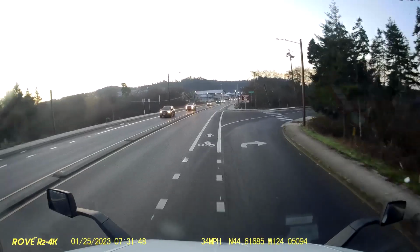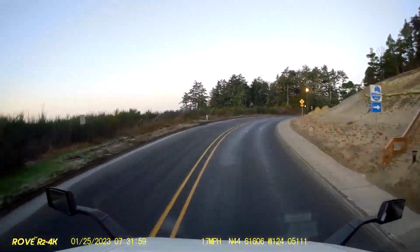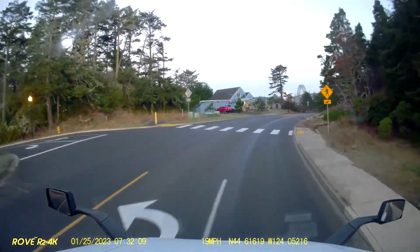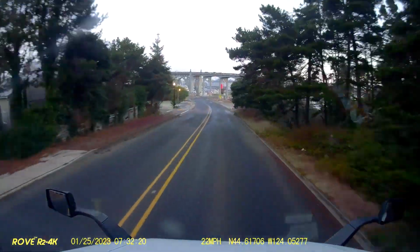This is an easy corner. Just stay to the left a little bit. No worries. Now start watching for pedestrians here, especially during the summertime. There's lots of people all over walking their dogs early in the morning.